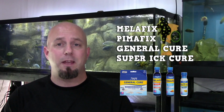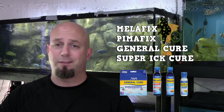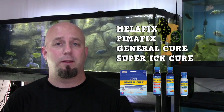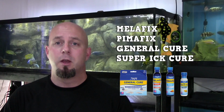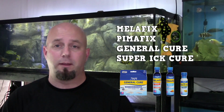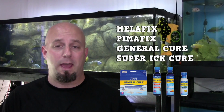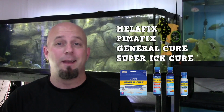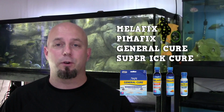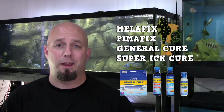Now these are 4 medications that should pretty much get you through anything that you come up with, unless it's something really severe where you need some type of an antibiotic or something like that. But most of your smaller stuff you can handle with these. And let's face it, you never know when these kind of things are going to happen. Most likely it's going to happen at 9 o'clock at night when all of the stores are closed and you can't run out to buy medications. So it's good to have these on hand.